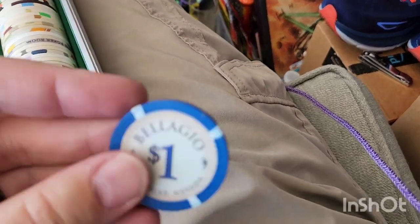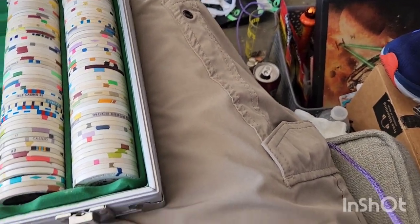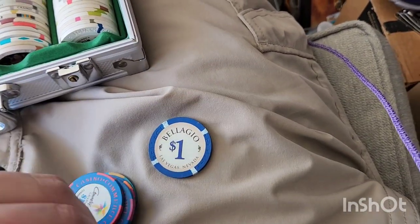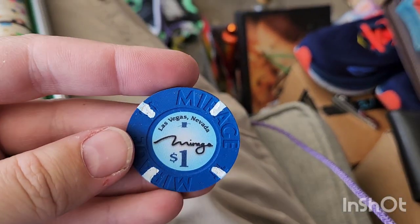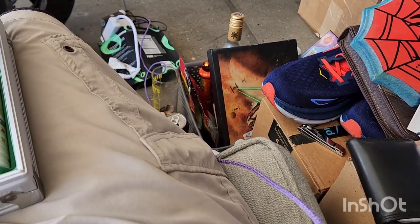This is an old Bellagio chip. See how it's different than the newer one? What did I do with the old Bellagio chip? Well, anyways, this one is different than the regular Bellagio chip. There's the new Mirage chips they came out with right before they closed and rebranded. Like I said, you could probably still get those there.